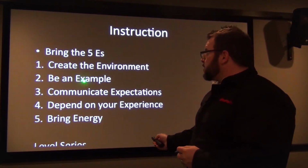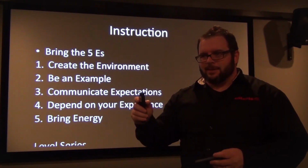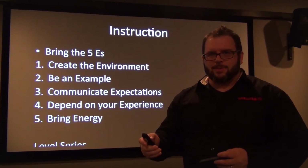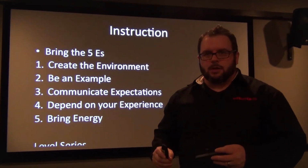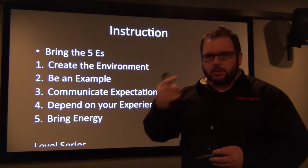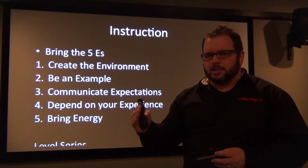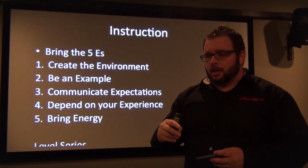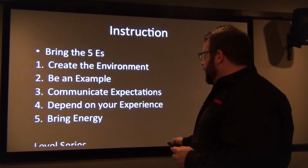The next one is be an example, making sure that you're conducting yourself well. The worst thing is when you're doing a behavior that is not modeled correctly, and you reprimand an athlete for doing a behavior that you're not even modeling. So that's always important. Communicate your expectations. That's huge. And again, that goes back to the 3 signs of a miserable job with Lencioni. Do I know if I'm doing a good job or not? If I don't know what's expected of me, it's hard for me to understand, number one, the process to accomplish that goal, but number two, whether I've accomplished what I need to accomplish. So make sure that the expectations are set.